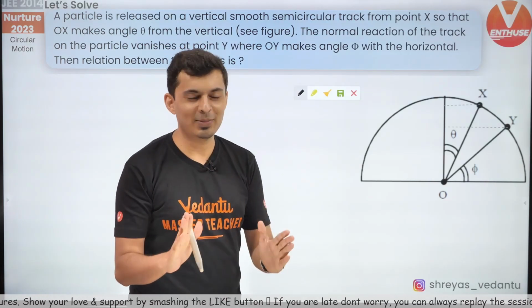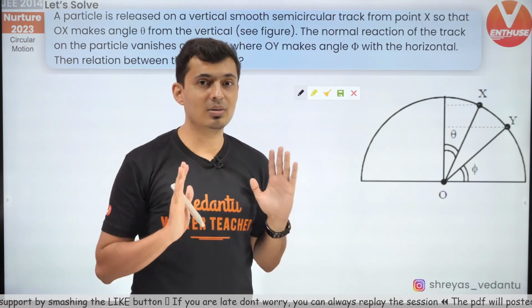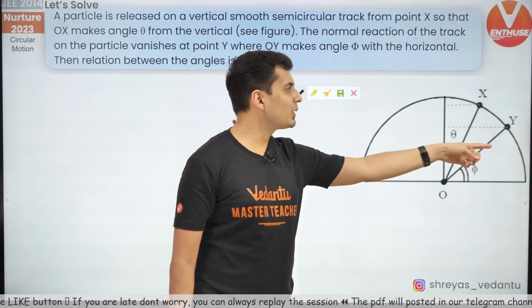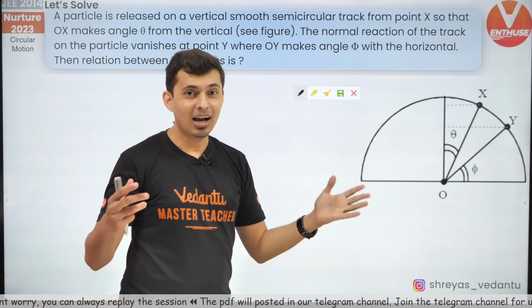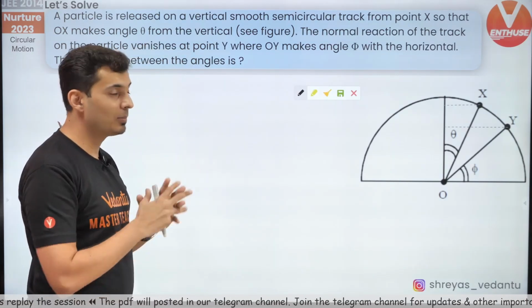And you cannot use kinematics. That's invalid because the acceleration is not constant. So most likely energy conservation. When it goes from here to here, it's all smooth, so the energy will be conserved, the potential energy gets converted into kinetic energy. I hope it's all falling into place, and I hope you are able to see the bigger picture.